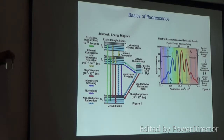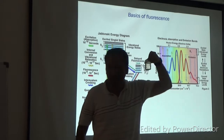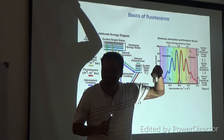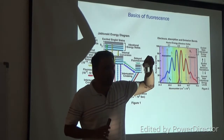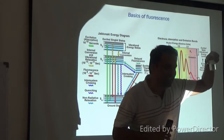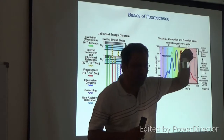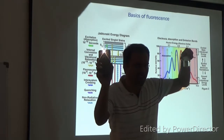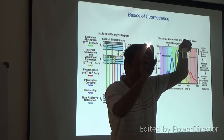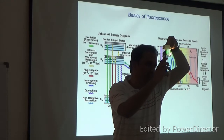So here I got some solution of fluorescein. Normally this would be excited in blue, at around 488 nanometers, which is blue, and emits about 520 nanometers, which is green. I don't have a blue filter with me, so I'm using my phone's flashlight. This has blue in it, among other colors. So when I bring this, can you see some green here?